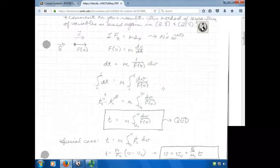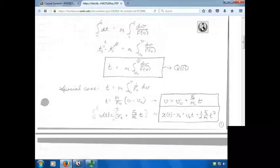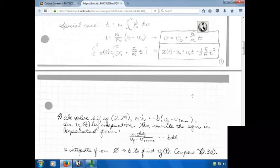So I'm done with that part, and then I go back to my statement of the question. I was also supposed to use that expression to solve the special case where the force as a function of velocity is a simple constant, and comment on that result. And so I did so, and I got an expression. In fact, I went ahead and solved for location as a function of time, and I recognized those two equations as kinematic equations. So just look at it. All right.